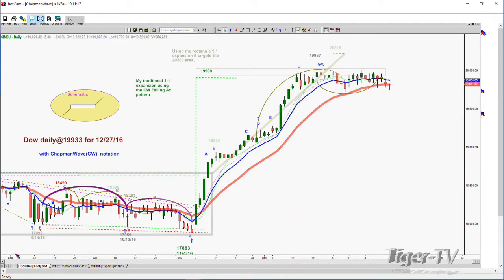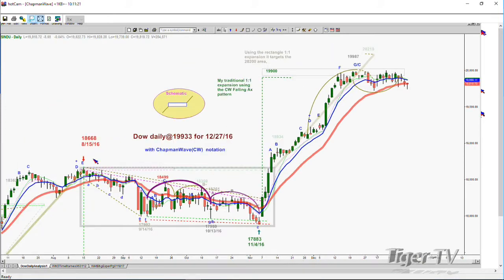My actual way of looking at this notation has always been to treat the declining highs and breakout as the level to watch, and that takes you to 19,900. Well, we went to 19,987 in the Dow. Now we've got a sideways range. Is there going to be a miniature schematic of this particular pattern that's unfolding right now?